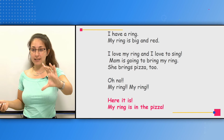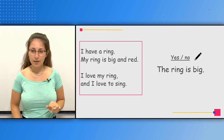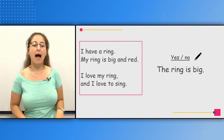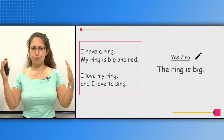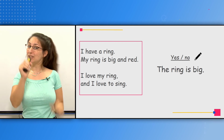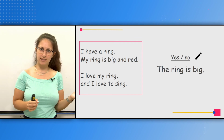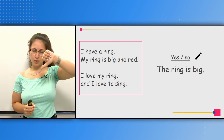Now we are going to practice what we read. We read the text and we are going to answer questions about it. Look at the sentence. I'm reading the sentence and you choose yes, no. I have a ring. My ring is big and red. I love my ring and I love to sing. So the question is, the ring is big. Yes? No? What do you think?